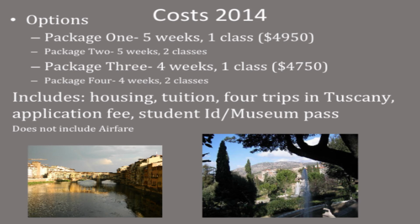Package one is a 5-week, one class for $4,950, and what that includes is your housing. It does include your tuition, 4 trips to Tuscany, application fee, student ID, and museum pass. What it doesn't include is your airfare. You can also do 4 weeks and just take one class for $4,750.